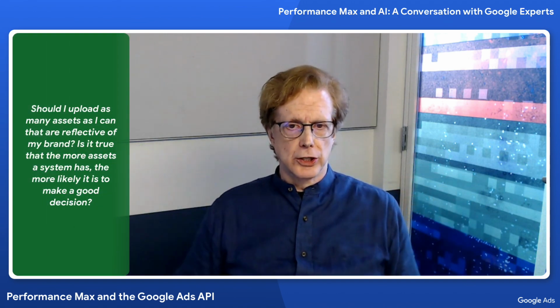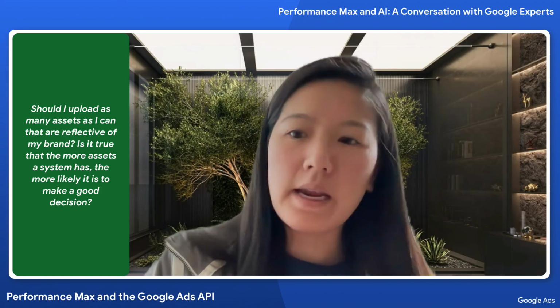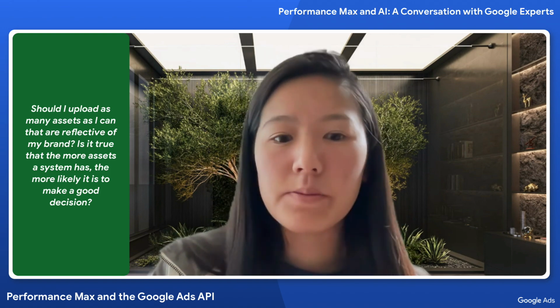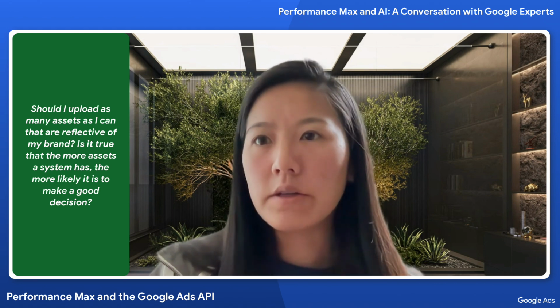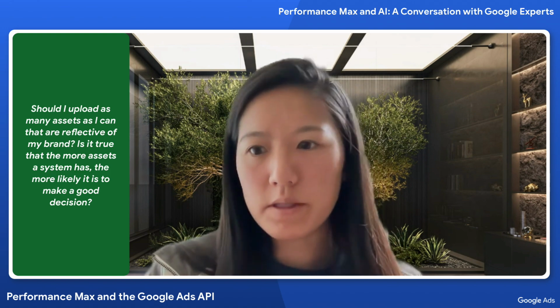So then a best practice would be that I make a selection of, let's say, image assets that I think are really reflective of my business. I should upload as many of those as I can, because is it true that the more assets a system has to work with, the more likely it is to be able to make a good decision? Yes, very much so. That's why our best practice is generally add assets and asset groups up to the limit, help the AI have as much data as possible to really try to optimize against. And then from there, look at your performance, understand what might be resonating well versus not, and then add more of those types of assets.